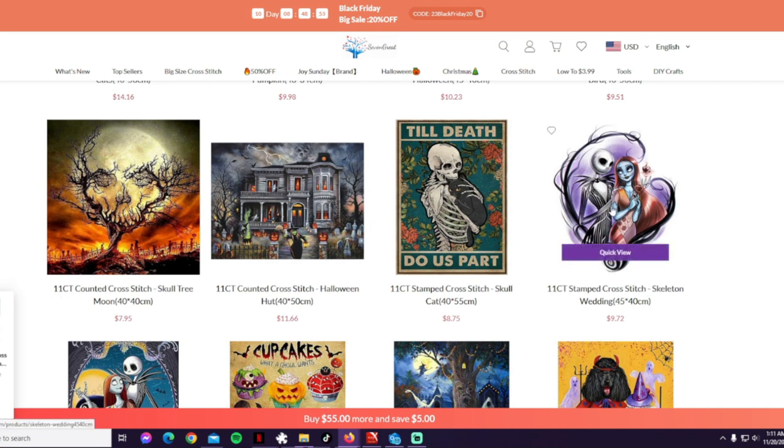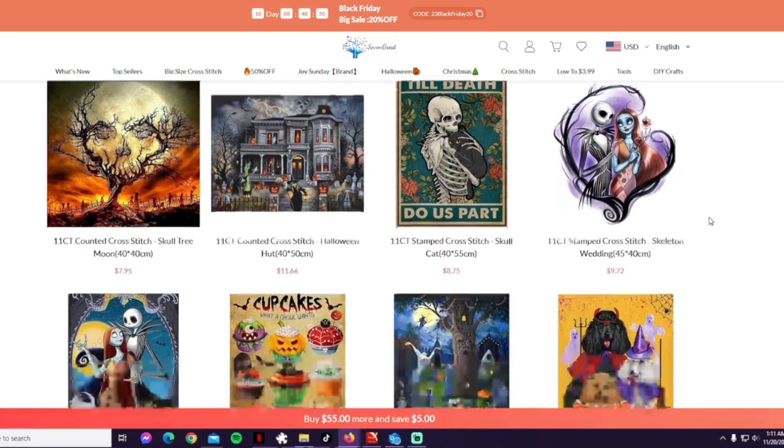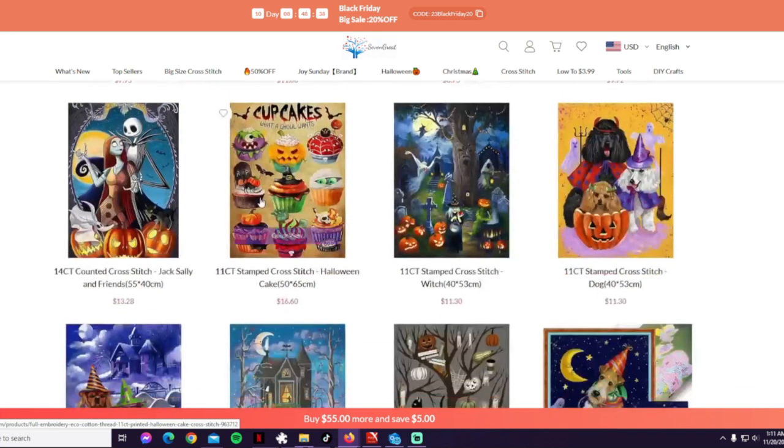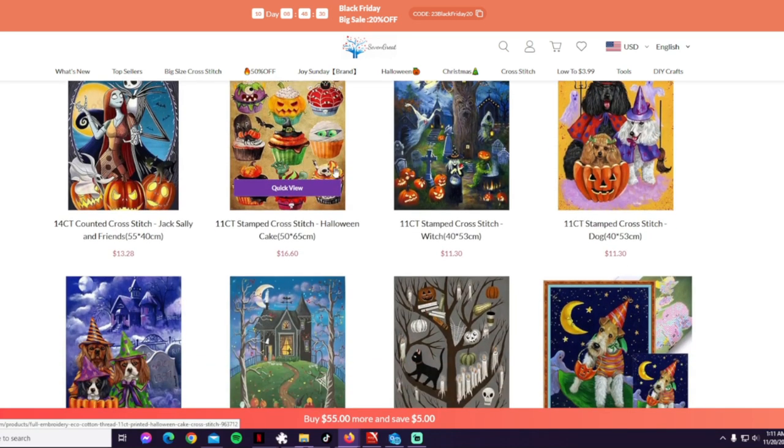Nightmare Before Christmas is one of my absolute favorite cartoons when it comes to just how it looks. Whoops. I'm using this mouse way too much. There's another one. I think these cupcakes are adorable. I keep seeing different cross stitch sets, kits I guess, or just patterns, also charts in random places, with decorated cupcakes for all the different holidays.